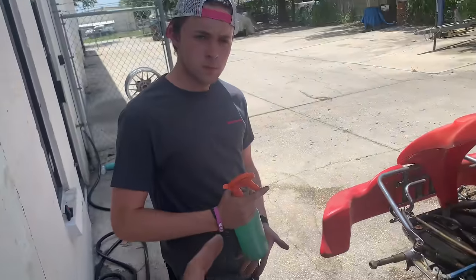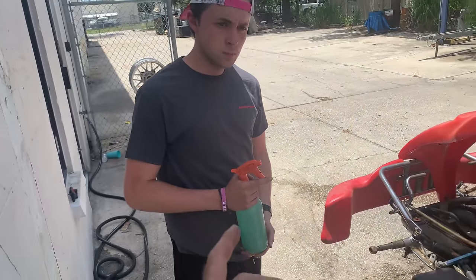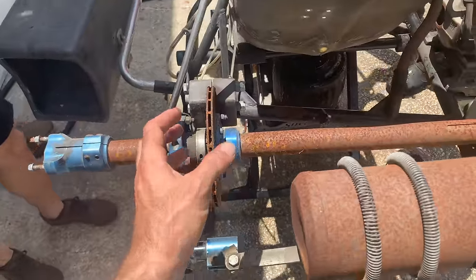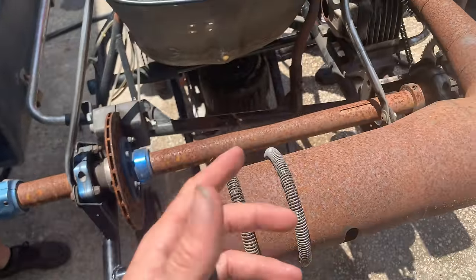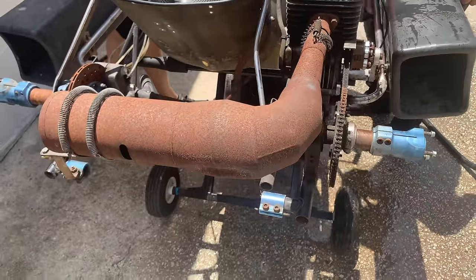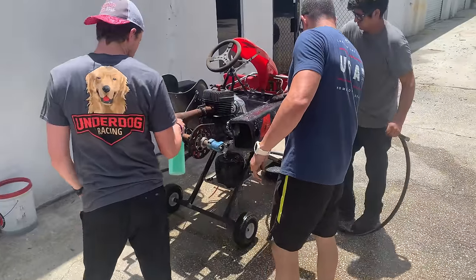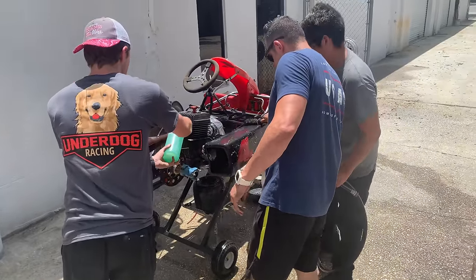All right, so my son Christian right here has this product called Osmo, and we have all this rust right here. All these little rusty spots, we're gonna spray it on and hit it with a Scotch-Brite, and it's supposed to take it back to bare metal. Yamaha KT100, the predominant two-stroke in aftermarket kart racing.